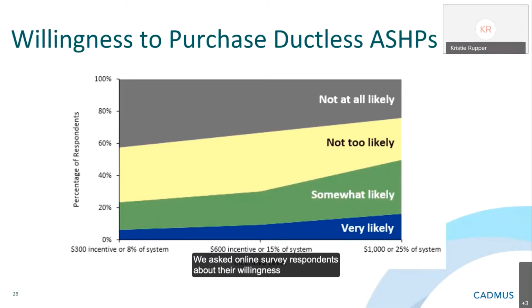We asked online survey respondents about their willingness to convert their current system to a ductless air source heat pump. We provided them with information about the cost of installation and the benefits of installing the technology. As you can see from this chart, at the lowest incentive level of $300 or 8% of the system cost, about 70% of respondents were not at all or not too likely to convert their systems to ductless air source heat pumps. At the highest feasible incentive level of $1,000 or 25% of the system cost, half of respondents would likely convert.